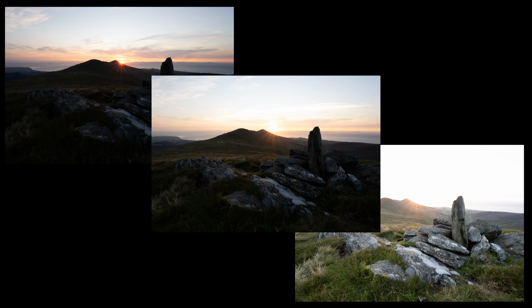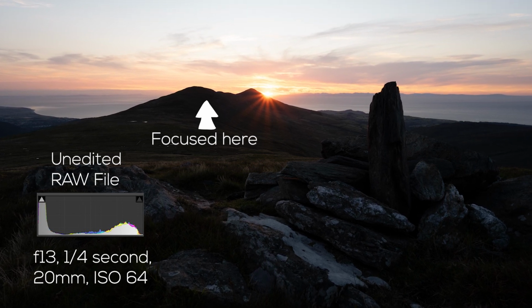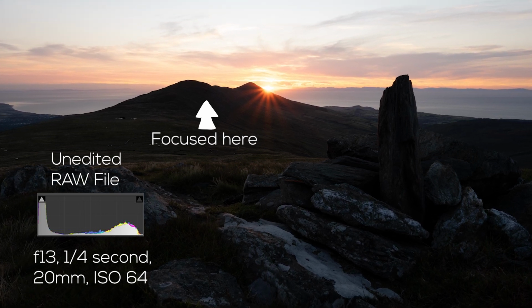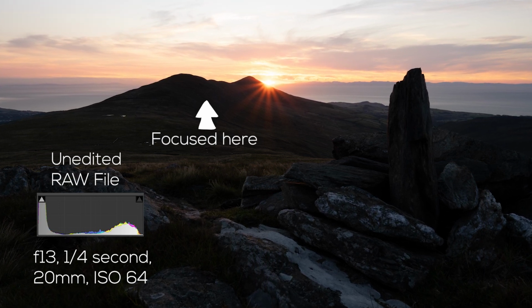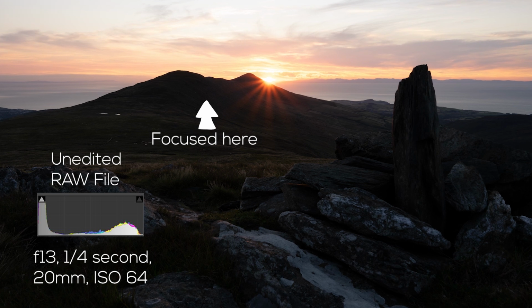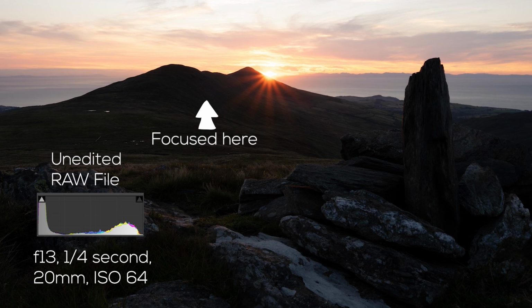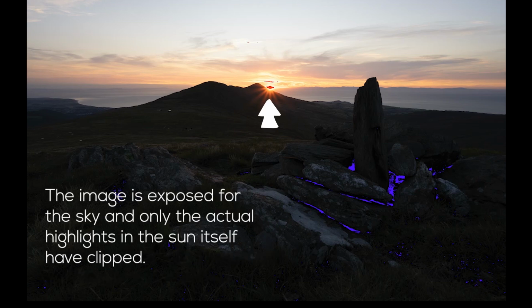The final image is comprised of 3 separate exposures. For the background, I focused in on the mountain ridge and shot the image at f13, quarter of a second, 20mm, ISO 64 with no filters. The 14-30mm lens creates pretty nice sunstars without the need to stop down to incredibly narrow apertures and thereby diffracting away image sharpness. f13 represented a nice compromise spot. I probably could have shot at f14 or f16 without noticeable degradation though.